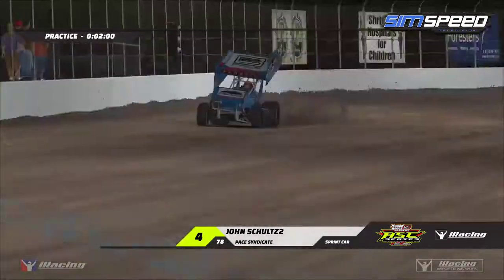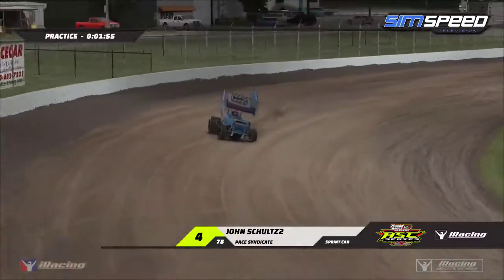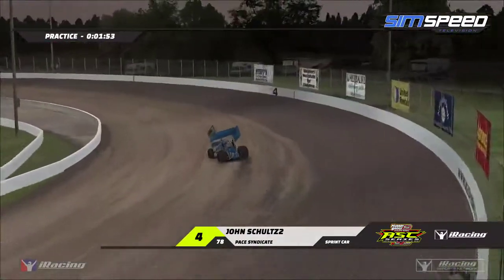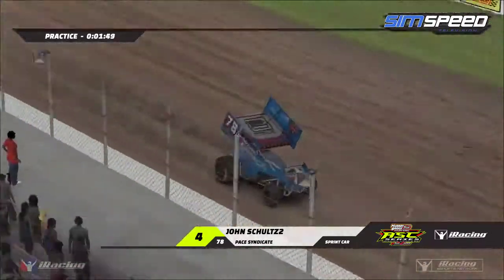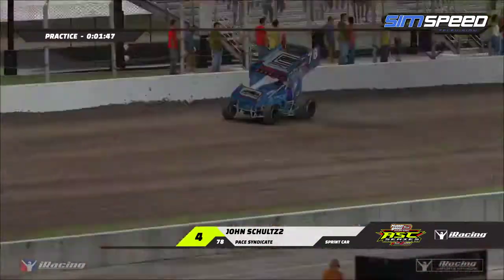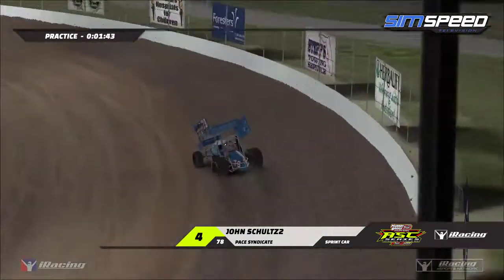be interesting to see where everybody is in positioning compared to where they end up finishing, because less cars and less racing equals less evolution of the track. So you're not going to have the drivers who are normally quick on slick tracks be probably as quick, and they're probably going to struggle a little bit just because they've got extra grip to counter with.